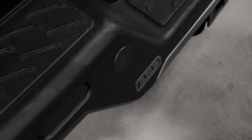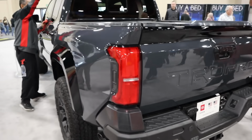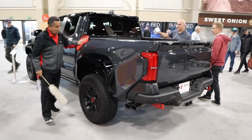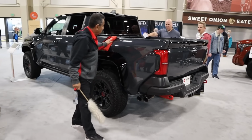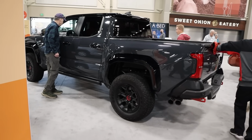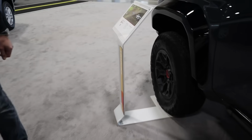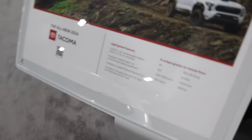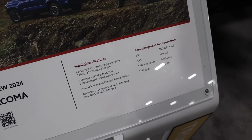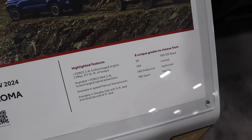And then notice ARB for the bumper. I thought that was interesting. Looks like Toyota's really working with them. And then you can see the TRD exhaust poking out the side. Low-hanging fruit, right, to smack while you're off-roading. But it looks cool, that's for sure. Here's a little placard that tells you a couple of things about the Tacoma. Let me know what you guys think about the new Toyota Tacoma TRD Pro. I'm excited to fully test one out, but it'll be interesting.